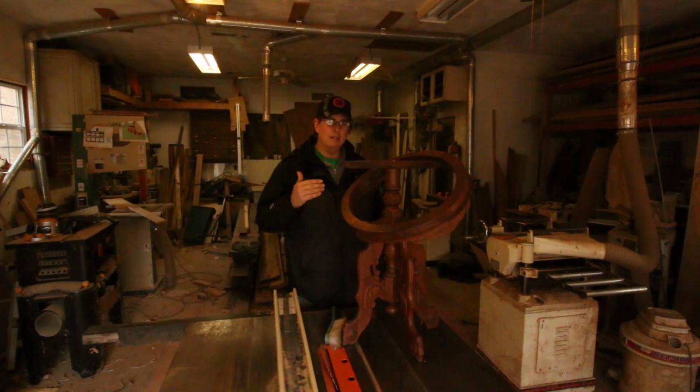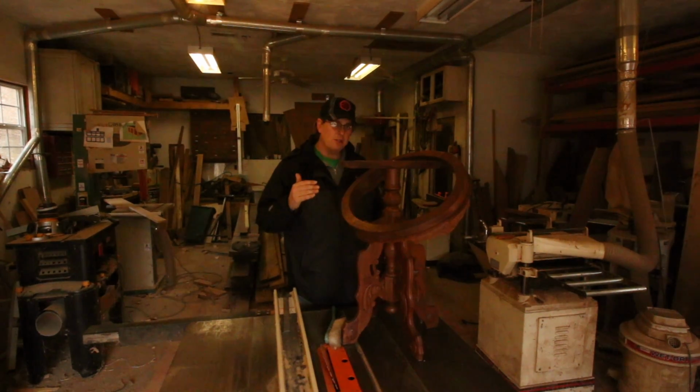Again, there is a need. There's always a market for people to build quality furniture. There's so much junk furniture out there now. People want things that are going to last a long time. They want things that are going to have some value and can be passed on.